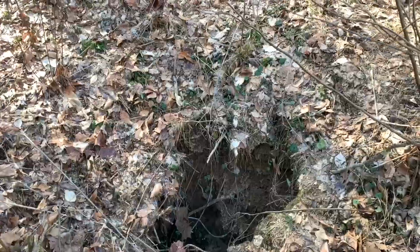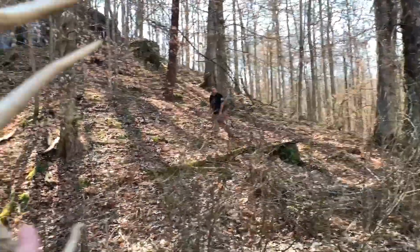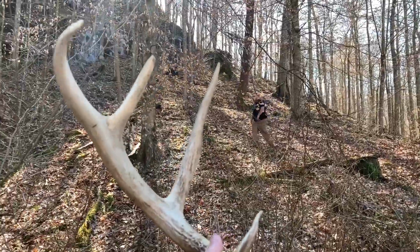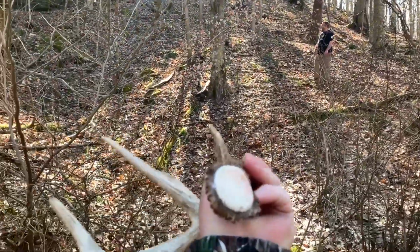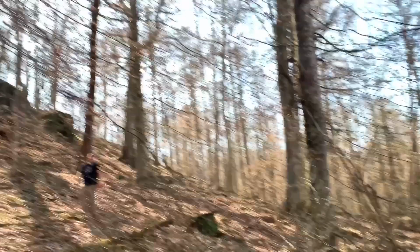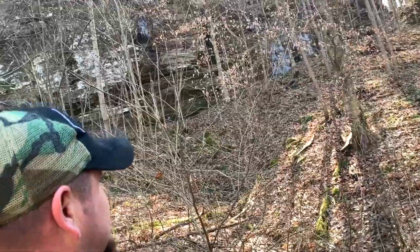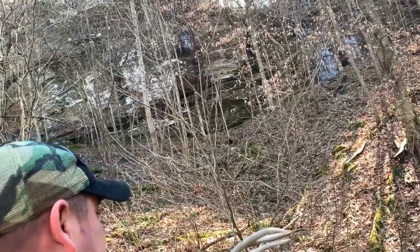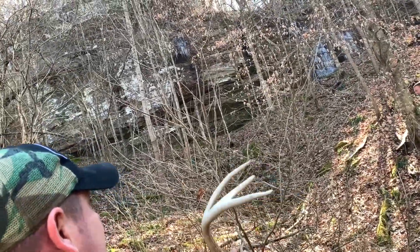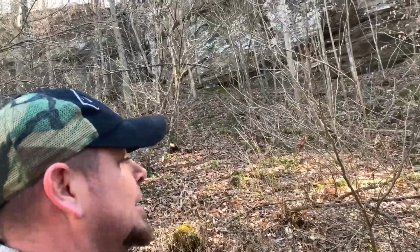You don't want to fall in that. Look at here. I'll be dang, he already got one. Fresh one too. Still got blood on it. And it was all wrapped up in a vine. I was just following a trail, came around, and it was laying right there, all tangled up in a vine.